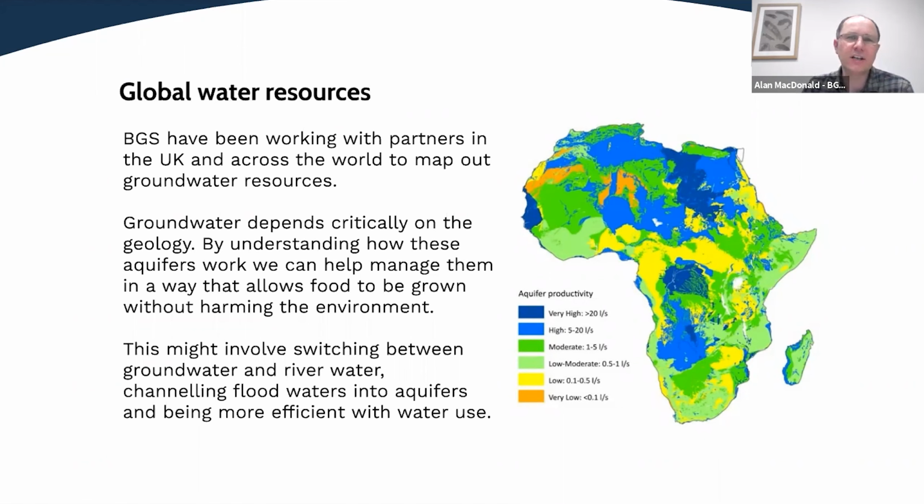Groundwater depends critically on the geology, and by understanding how these aquifers work, we can help manage them in a way that allows food to be grown without harming the environment. This may involve switching between groundwater and river water throughout the year, channeling excess floodwater into aquifers to be used at a later date, and being more efficient with our use of water. In the UK, we now control the amount and the time of year that nitrogen and animal waste and slurry is applied to the land. And that's really helped limit the pollutants that get washed into rivers and into our aquifers.